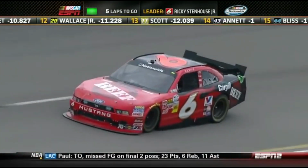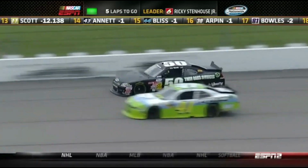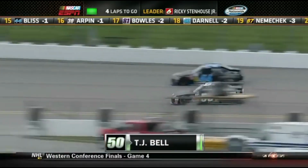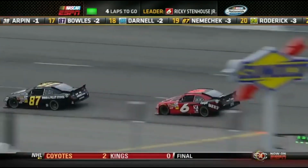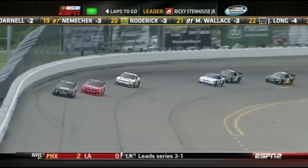He's able to get a car over and up the track in 1 and 2. Brendan Gaughan was 1. TJ Bell another. Both kept it off the wall. And we stay green. I'm going to the garage. That was TJ Bell's voice.